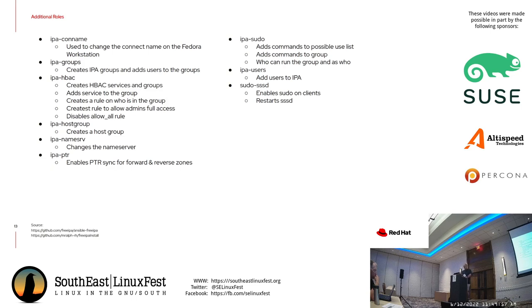Creating a host group for the client servers. I'm changing the name server, which goes back to that con name. Adding in the primary IP server for it. PTR, basically this allows for your forward records to sync with your reverse records. So when I create a forward record for my client, it's automatically going to create the reverse record. That is not in there by default, no matter how you install it, whether it's through this or through manual methods through the CLI.